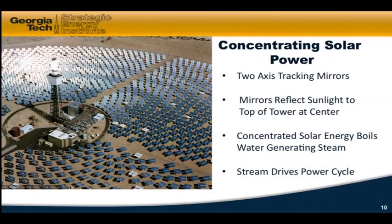This is a concentrating solar power plant. It's the same principle as the trough concept, except in this case we have mirrors, hundreds of mirrors out here, and this covers maybe as much as hundreds of acres. Each one of these mirrors tracks the sun in a manner so that it reflects the sunlight up to the tower.